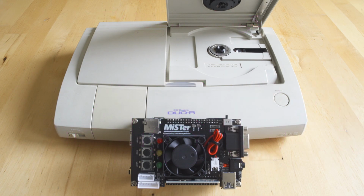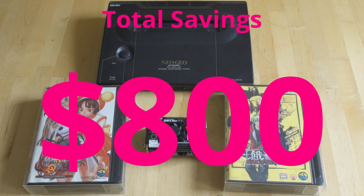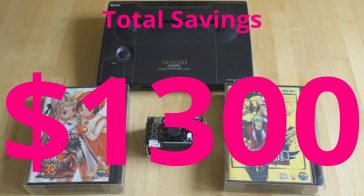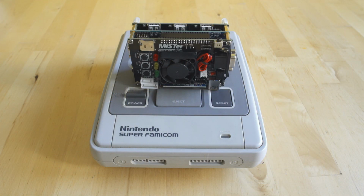We're almost to $5,000 just by using MiSTer, but it seems kind of unfair to compare the cost of the games. Let's just go with flash cart pricing. Now our total savings is $800 just for the Neo Geo stuff alone, and the total savings shown so far is $1,300. We've saved $1,300 just by playing with MiSTer, but let's keep it rolling, because the only way to prove if we're right or not is to show the math.